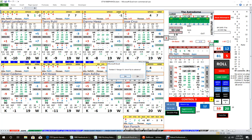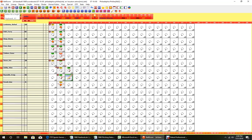All right, that's a little more like it. Fielder 5, range of 10. Fielder got a great reaction, so that makes minus 4. So already we're looking at a minus 1. At 10, 9, he's got a 1 in 4 chance of advancing, so we won't even think about it, which is kind of what I thought. So we just go with the single, and he goes to third base and does not even try to go home.